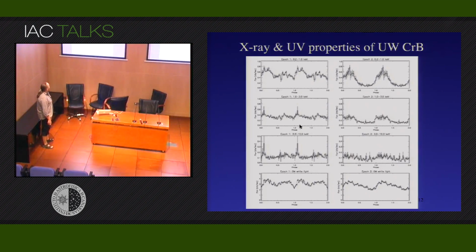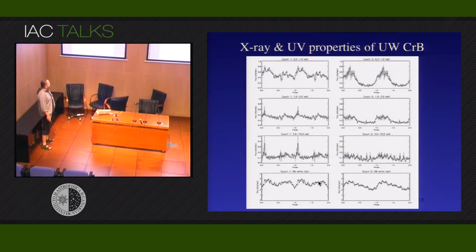So you can see in the soft X-rays there's a huge change. There's also some change in the higher-energy X-rays and quite a big change also in the OM UV and optical light curve shapes.